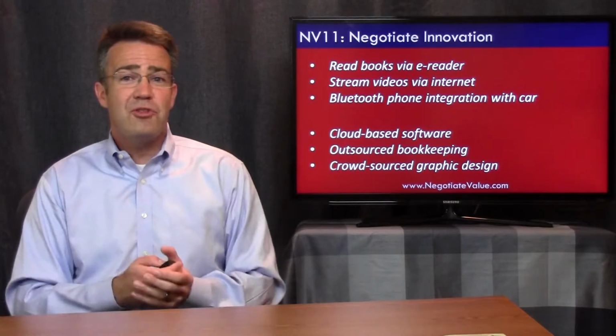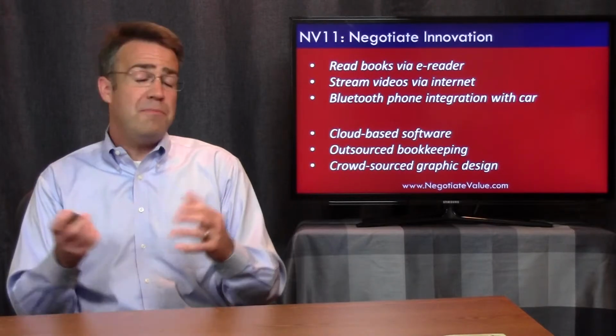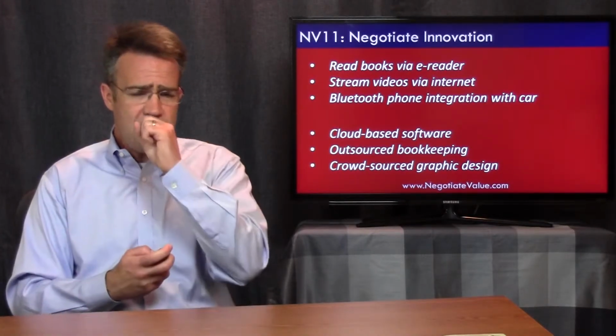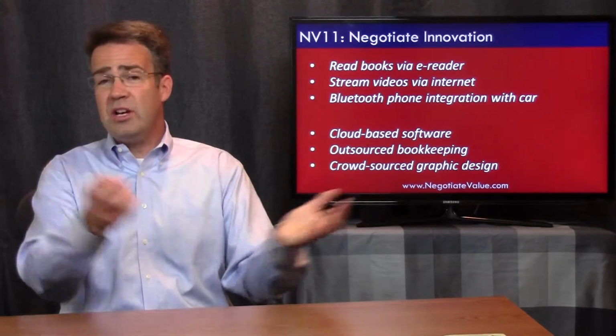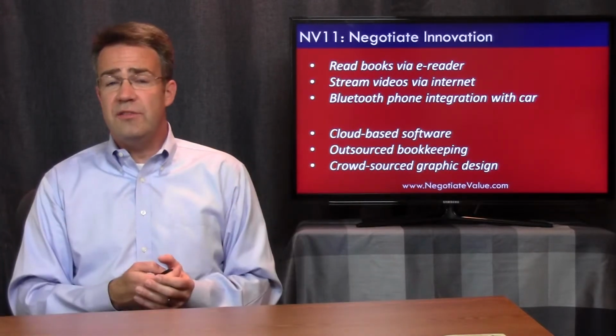And then the third one I have here is crowdsourced graphic design. I don't know if you've ever done this, but you can pay a graphic designer to work with them, pay them a high hourly rate, or you can put your specifications out and have a contest and have lots of people compete for that. So that's just a different, innovative solution.